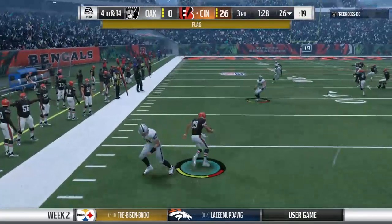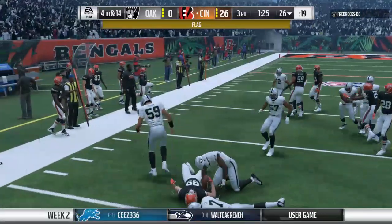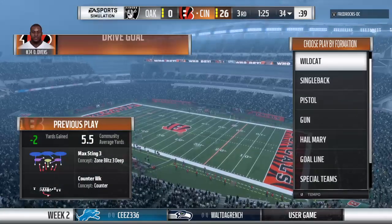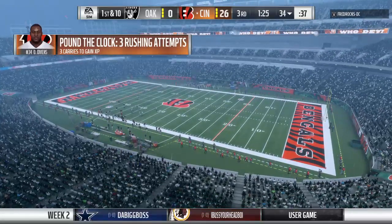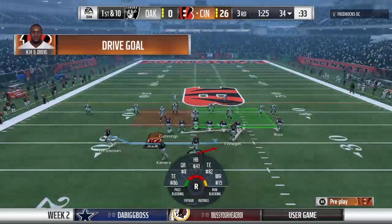That's taken it around the 40. A pretty good return, all things considered, but holding. I agree with you totally. It was actually a return that they were going to be very proud of. But when you end up holding and bringing it back, now your offense has to start a little bit deeper in their own territory.